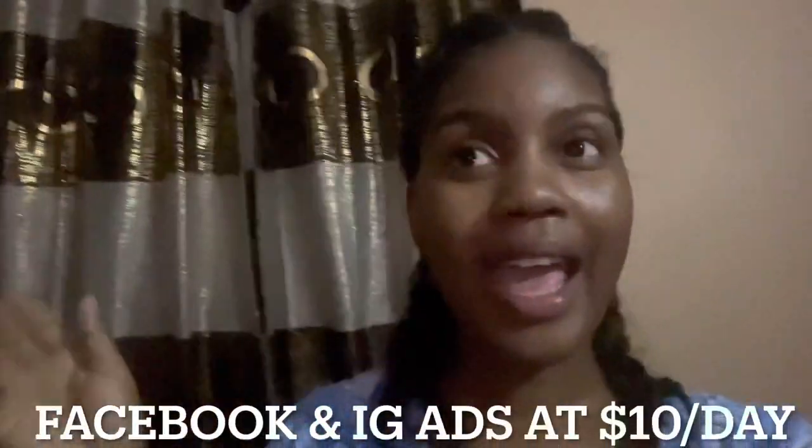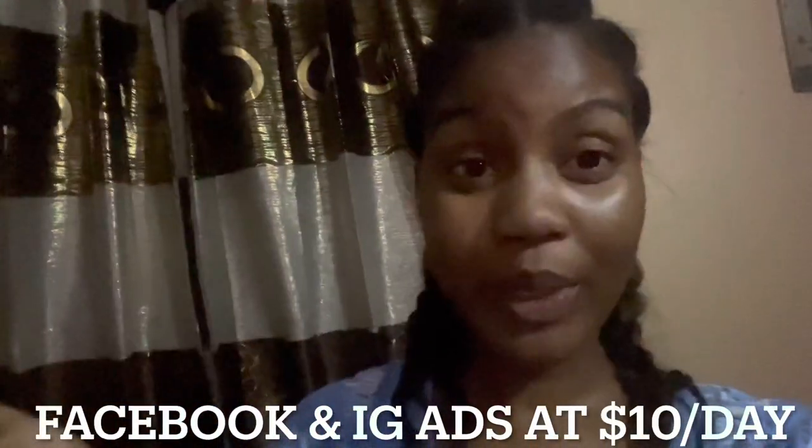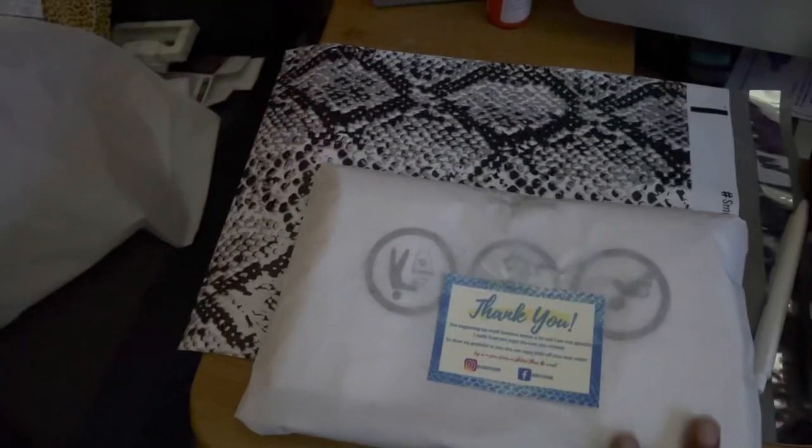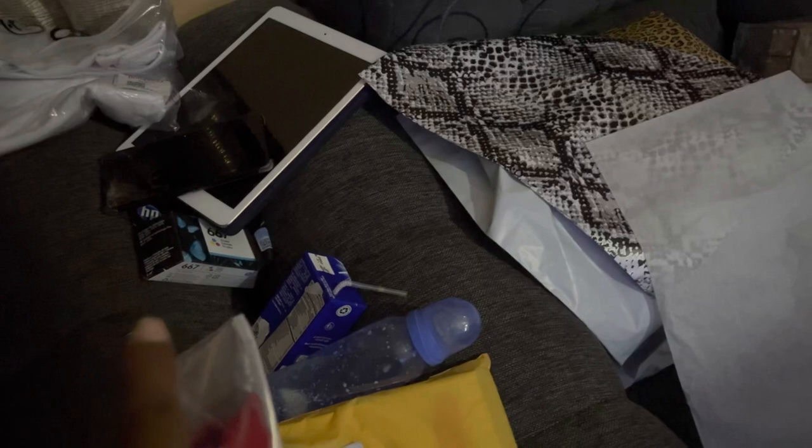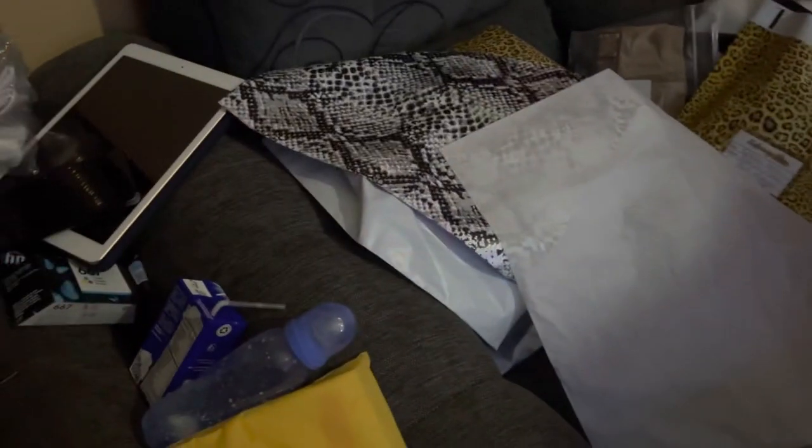Hey y'all, so right now I started running some ads and it's going really, really well. Right now I'm just packaging some orders, and I just wanted to let you guys see how I package my orders. So for my package, of course, I get the item, the special numbers. As you can see, even the baby bottle is right there. My supplies, my ink cartridges that I had to change out because I needed to print more thank you cards.